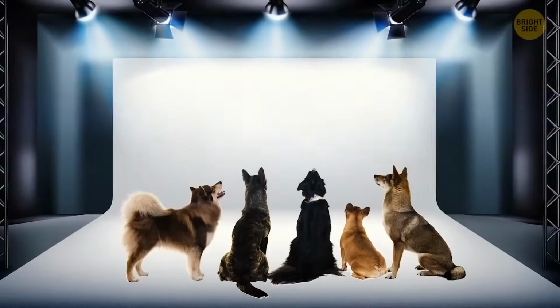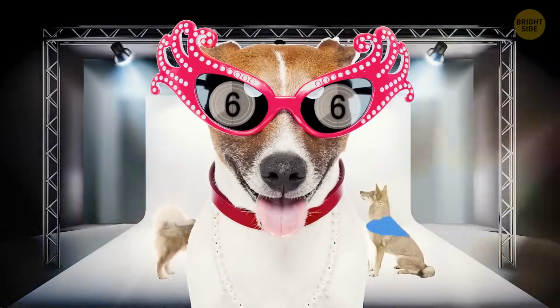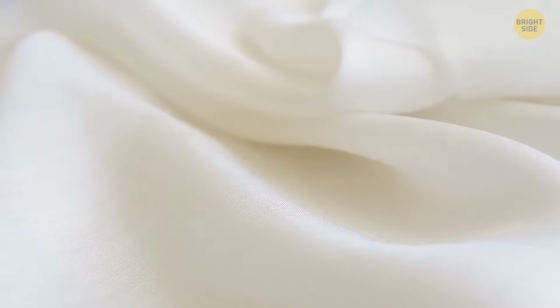So, get ready for the Doggo Fashion Show. Our 7 dog models will walk the runway as I explain to you what each color means. Let's start with white, shall we?